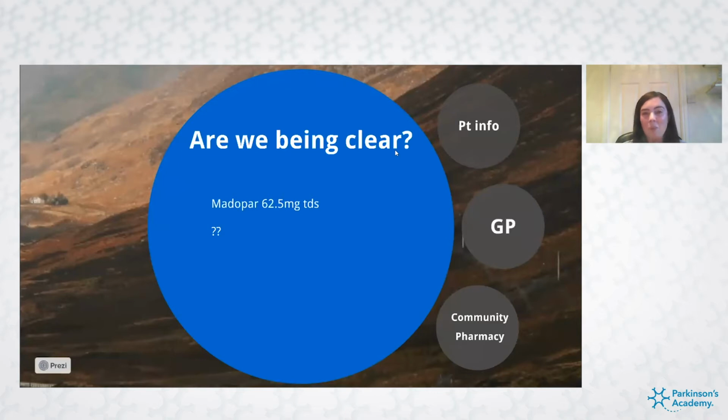Often the default might be to take the 3rd dose at bedtime, which might not necessarily be the most helpful thing if we're trying to improve function throughout the day. If we're using another medication, say a dopamine agonist at nighttime to try and help with nighttime symptoms, have we specifically said, please take this in the evening?